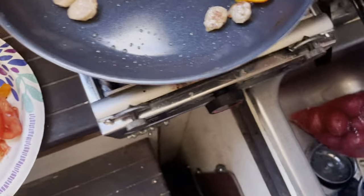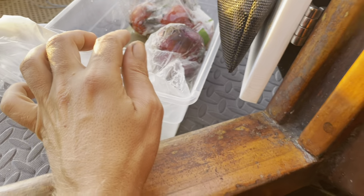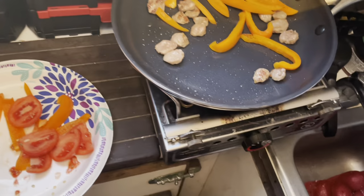I'm making some sausage and peppers and tomatoes, but then that bag of tomatoes went bad, and then the onion and potatoes are too, so I was really looking forward to having some potatoes with this, but I guess I'm not anymore.